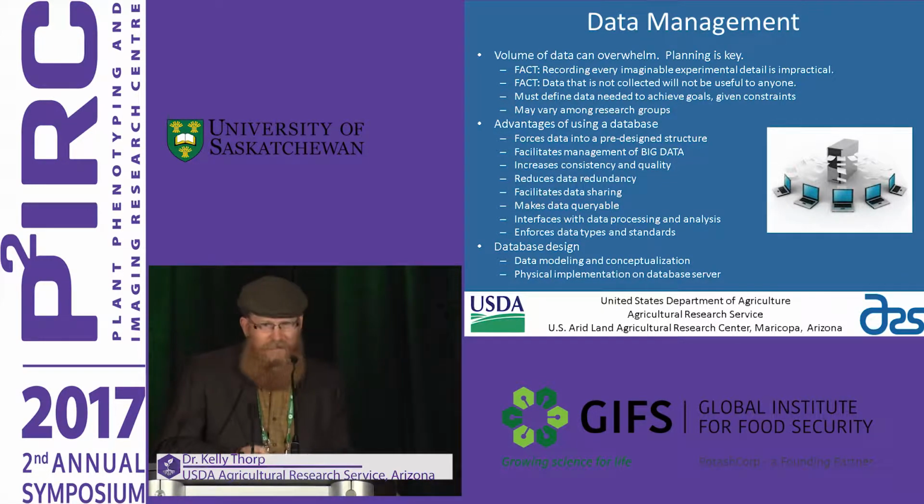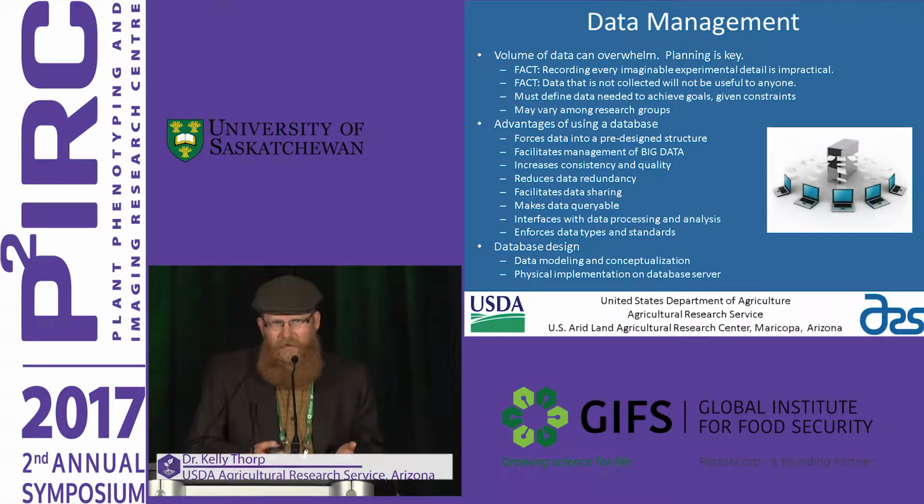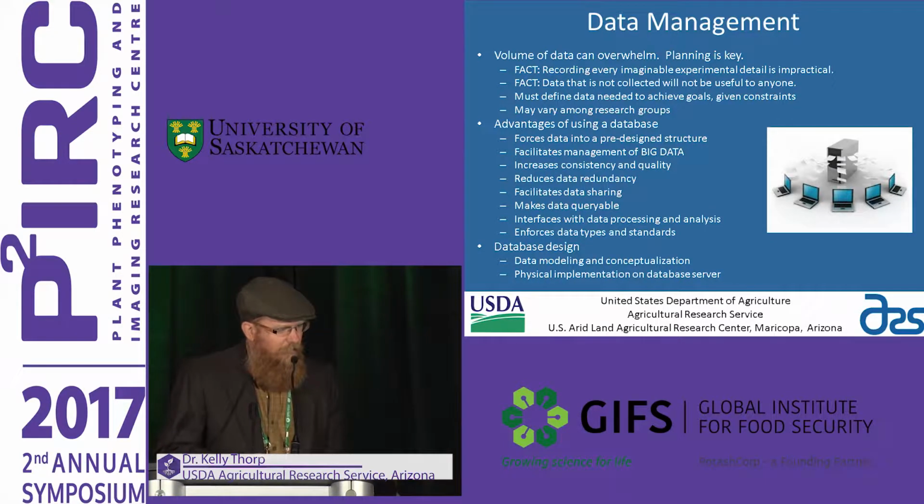My claim is that planning is key, and we've had to take some time in order to do this effectively. You can't record everything about your field experiment, but if you don't collect the right things or the most important things, then it's maybe a waste of time at the end of the day. So you, in your research program, need to define your goals, and given your resource constraints, need to identify what are the main things that you want to focus on as part of your phenomics collection program. And it may be very variable among your different groups in the room.